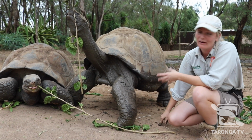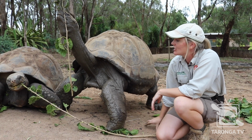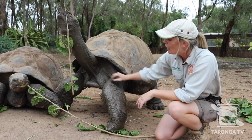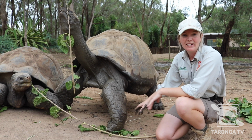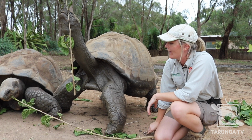But here at the zoo it's very, very handy for us. They do it, as you probably saw, I was giving him a bit of a scratch, and that's why he's done it for us. And then I suppose we play the role of the finch for them. Every day we'll give them a full body inspection and check for any injuries or anything that's not meant to be there. We can pick it off for them and have a really good body inspection of them.